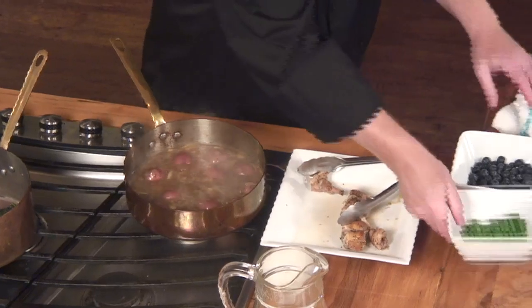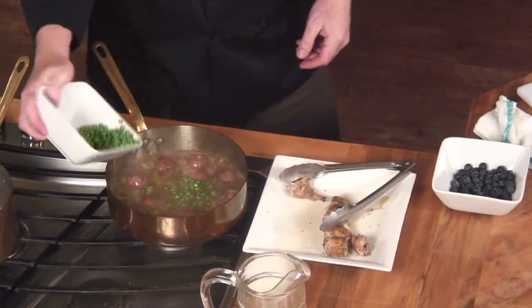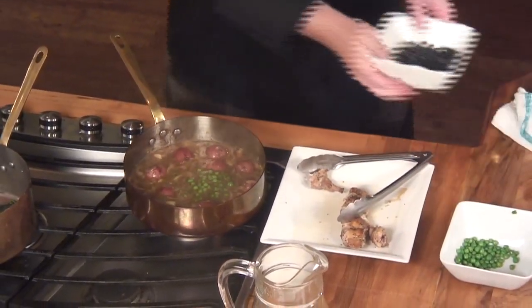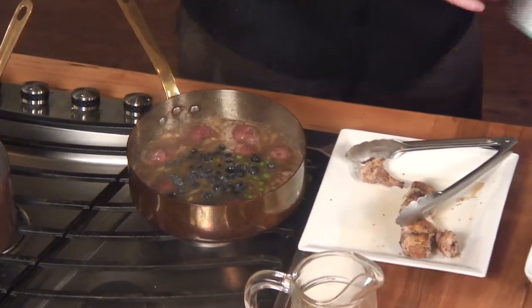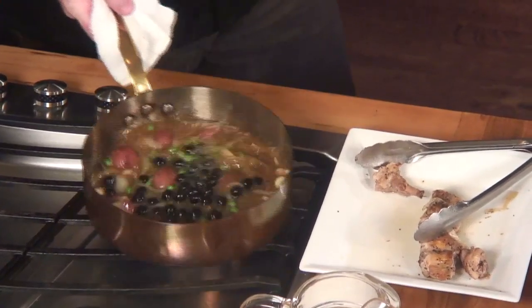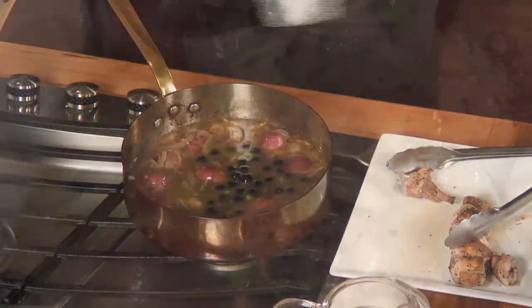We've got some just garden peas. Okay, regular garden peas, and some nice fresh blueberries. And again, these are going to give us some color. They're going to give us a little bit of acidity from the blueberries, plus that little bit of sweetness that comes off them, and they'll just finish this dish off beautifully. Wonderful.